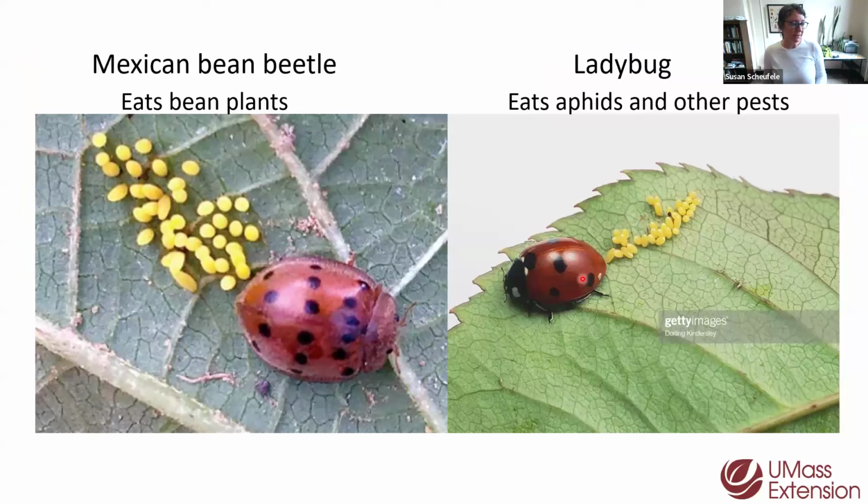These two beetles look very similar, and even their eggs look really similar. But when you have them side by side, you can tell this one's a little more like rusty orange and your classic ladybug red. So on the left, Mexican bean beetle, which is a pest of beans. And on the right, a beneficial insect that will eat aphids and other pests.